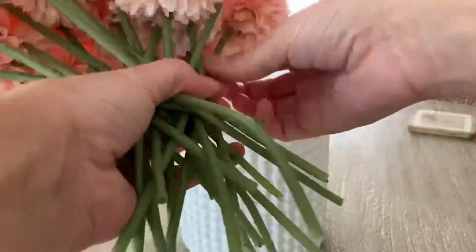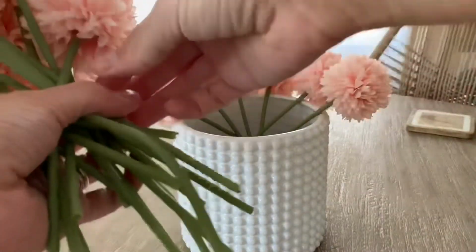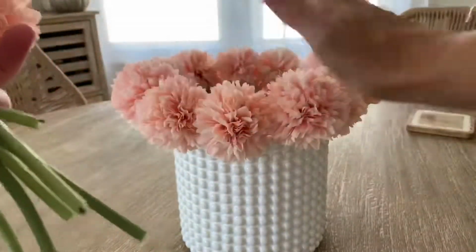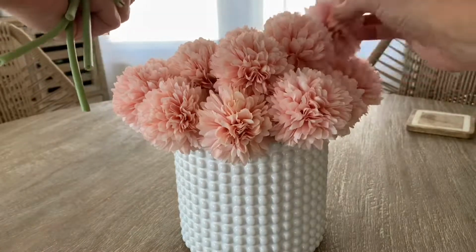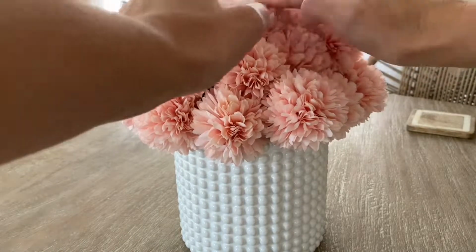I just picked up these from Amazon. I think they're called chrysanthemum balls or chrysanthemum flowers. I don't know, I could be wrong, but I thought they were adorable. They have a bunch of really pretty colors and they're so easy to decorate with. I just thought that they would be perfect for fall, and then I can also use them in the spring.